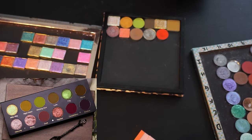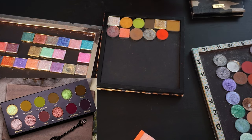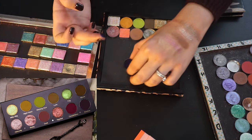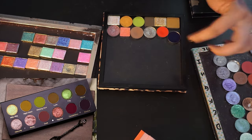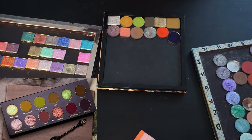Then it's a really deep, dark, plummy purple, and I think we're just gonna go with this really dark, deep, plummy purple. This is more cool toned purple. Yeah, I'm running out of real estate. Man, you're so close to fitting completely flush, which kind of stinks that it's not. I'm super, super happy with this.